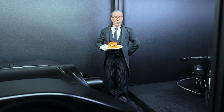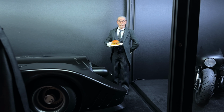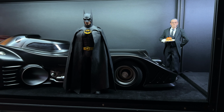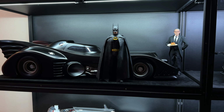So again, it really pulls at the heartstrings, but then Batman looks so awesome. The Tim Burton look here, the darkness, and then you have Alfred in the back who's ready to serve food. So I just think all three together look amazing. Once the 89 Batman comes in, I may put him there, but I'm not sure yet.